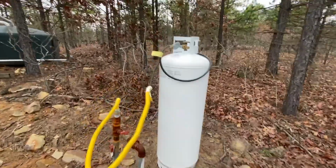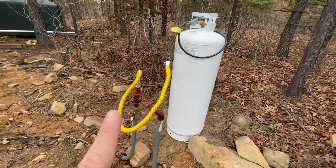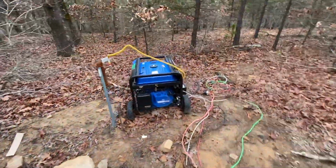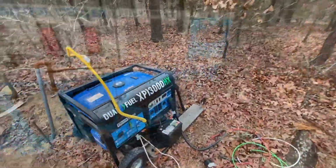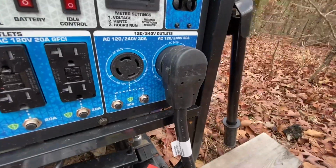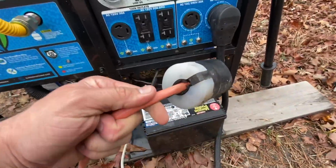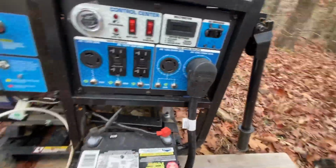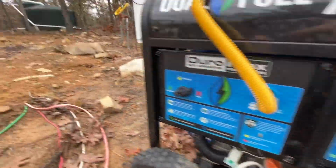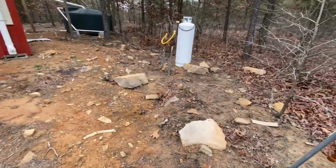So the whole house is plumbed and gassed from right here, and then it also runs our generator. And then we got a 50 amp plug right here that's plugged in. That actually goes into our breaker box inside the house. And then we have a 30 amp plug right here, which actually runs the entire walk-in cooler, that whole room.